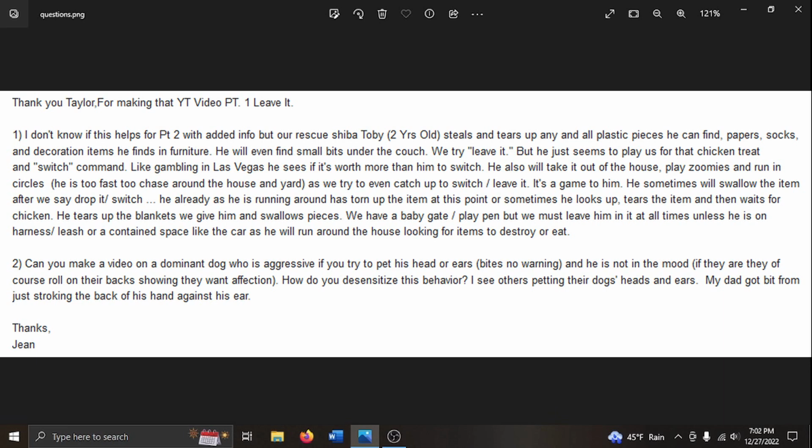Toby has learned to take things, steal items, tear them up, swallow them, or trade for a piece of chicken or whatever it may be. And so whatever it is from the past, or if he was just never taught to leave these things alone, this is natural behavior to him.